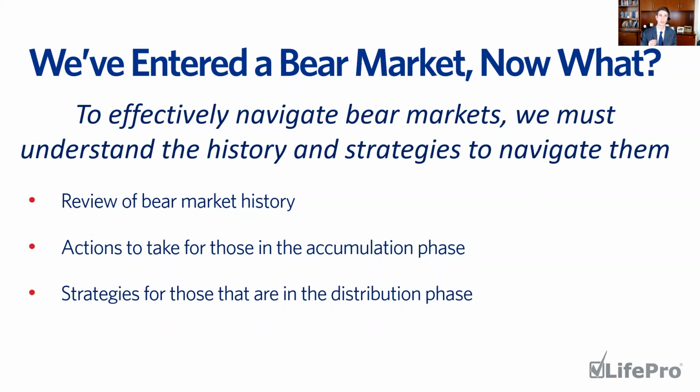So the three things that I'll be talking about this week are: one, a review of bear market history within the S&P 500. Second, what are some action steps for those that are in the accumulation phase that they can do to navigate this? And finally, some strategies for those that are in the distribution phase. In other words, those that are in retirement are now pulling on those portfolios for their goals, their livelihoods, whatever they need that money for.